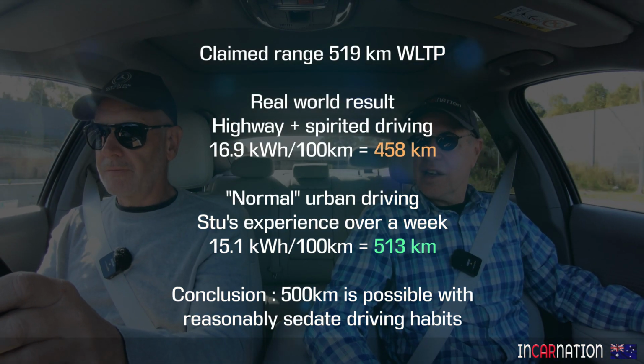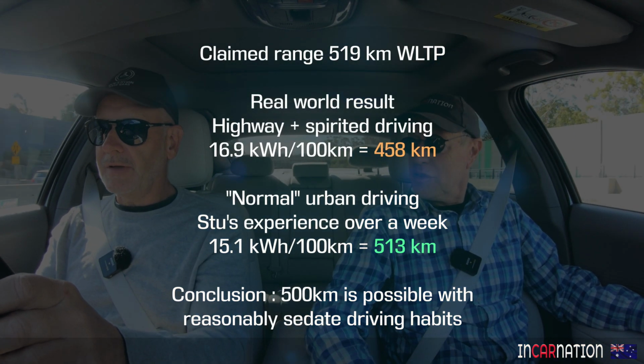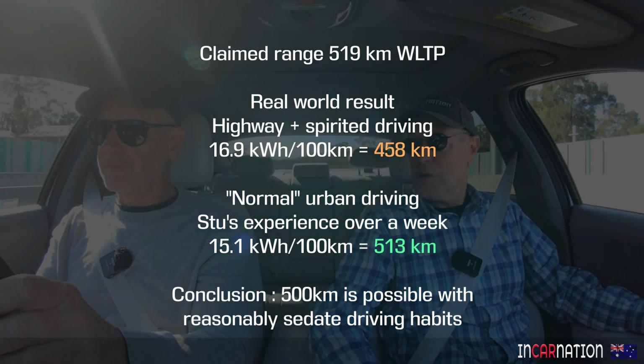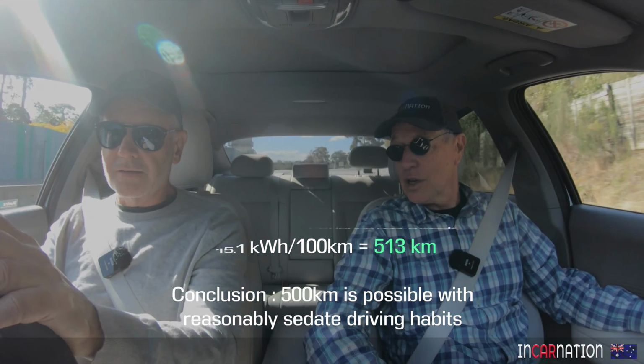Thanks, nice people at Hyundai, for giving us this cool car. Yeah. Thanks for coming down, Mark, and giving it a good flogging. Yeah, and it's been amazing, good look, 16.9 kilowatt hours per 100k, including a bit of spirited driving back there. That's pretty impressive, isn't it? Hyundai cars, very efficient motors. That's really good. Let us know what you think of it. Yeah. We'd like to know.